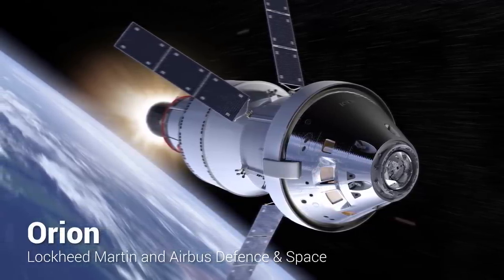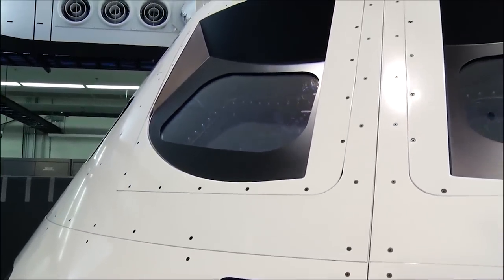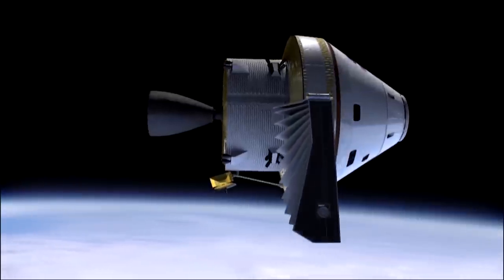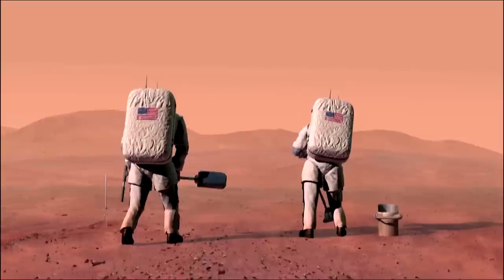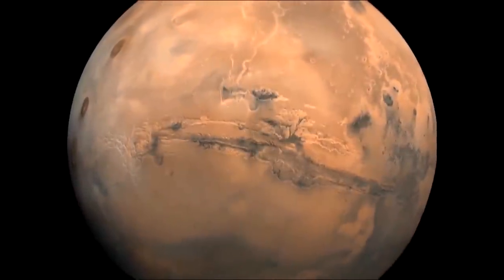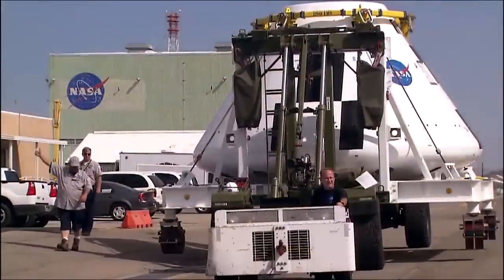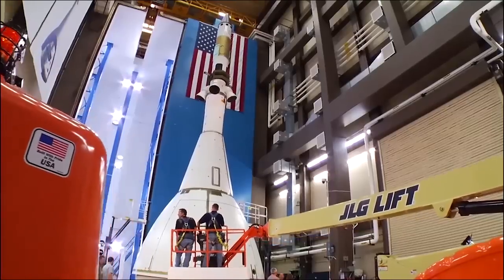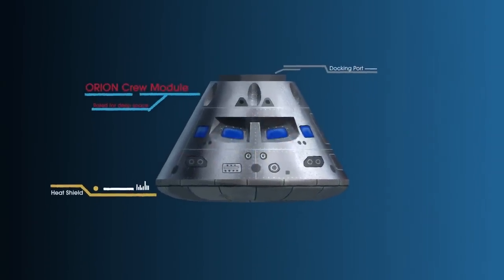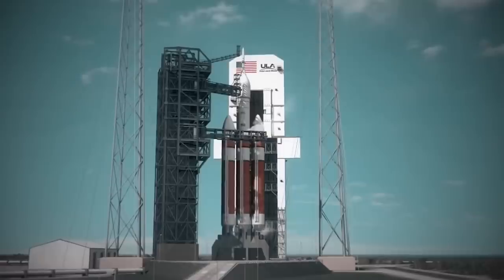Orion. This spacecraft is a critical part of NASA's 2024 Artemis program to build a sustainable presence on the Moon and prepare humans to move onto Mars. Officially known as Orion Multi-Purpose Crew Vehicle, Orion is NASA's reusable spacecraft, which will be used for human deep space flight programs. The spacecraft consists of a crew module and a service module manufactured by Lockheed Martin and Airbus Defense and Space.